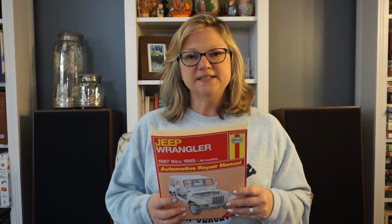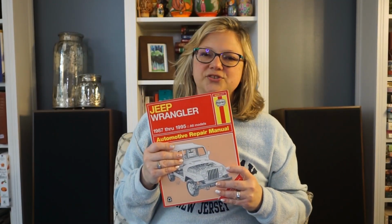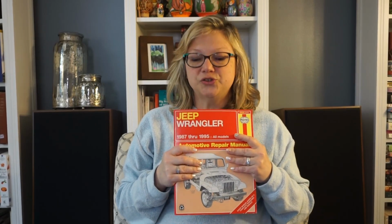Okay, so here is the last thing that sold that's going out the door today from eBay. This is a Jeep Wrangler service manual, repair manual. Now, if you remember, the day before yesterday, I think, I sold a Volkswagen service manual. So, like I said, these things sell. This sold for $18. And it's just going out the door.